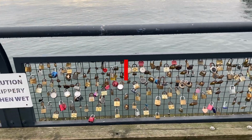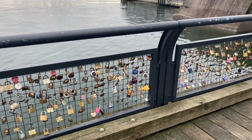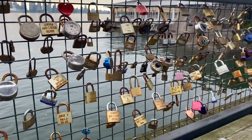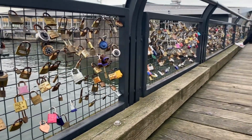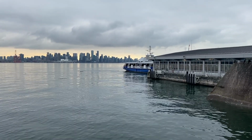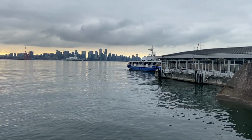On the outside of the market, you also get really good panoramic views of the downtown of Vancouver. You can see the whole skyline, you can see the sea bus as it goes from side to side, and it's a really beautiful view here, especially during sunrise and sunset.